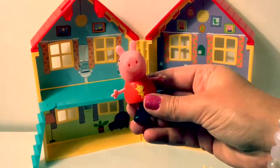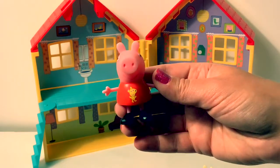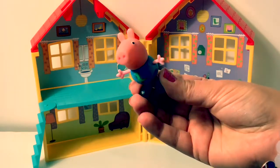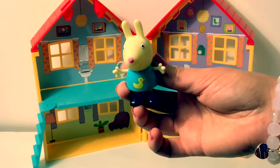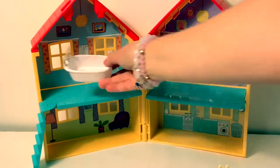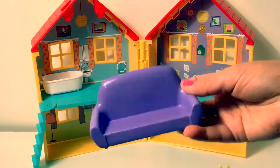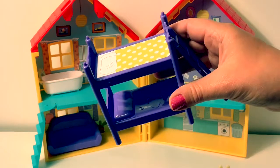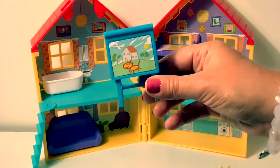Peppa Pig, and she has a teddy bear on her shirt. Here's George, and he has a dinosaur on his shirt. Here's Rebecca Rabbit, and she has a little duck on her shirt. Here is the bathtub. Here is the purple sofa. Here are the bunk beds. Here is the art easel.